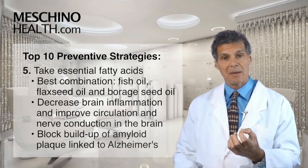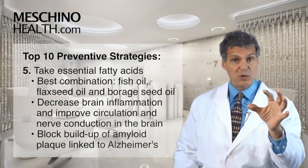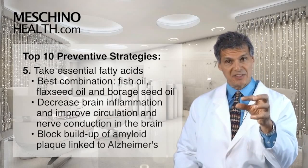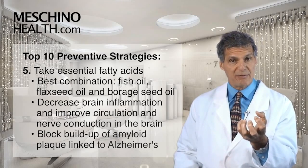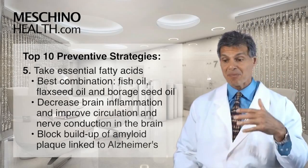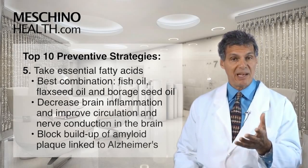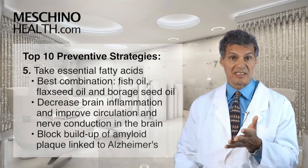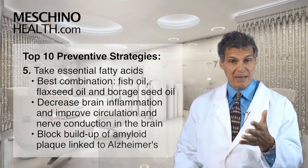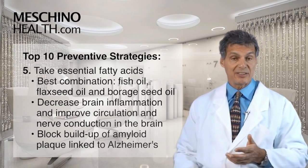Step 5, a supplement that contains the right essential fatty acids. Fish oil with flaxseed oil with borage seed oil. You need to get enough of those essential oils. They decrease brain inflammation, they improve circulation to the brain, they improve nerve conduction in the brain, and some of the omega-3 fats have been shown to even block the buildup of amyloid plaque that is linked to Alzheimer's disease. People that have higher intakes of those essential fats have been shown to have a lower likelihood of developing Alzheimer's disease in certain population studies.